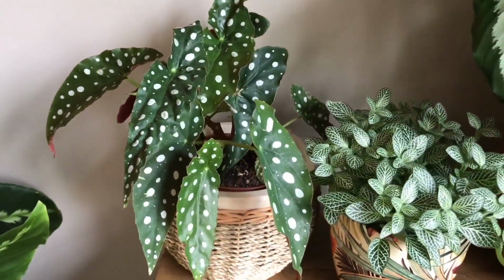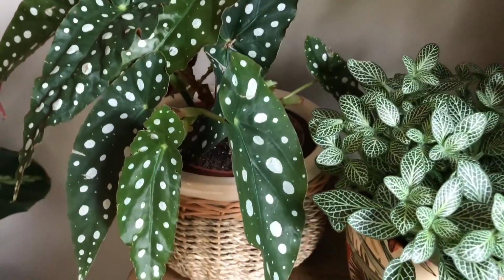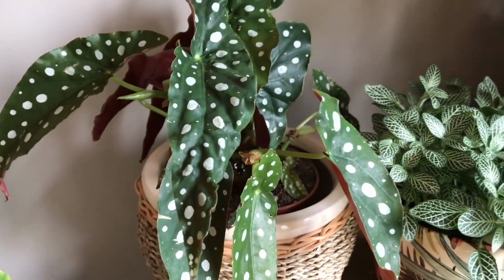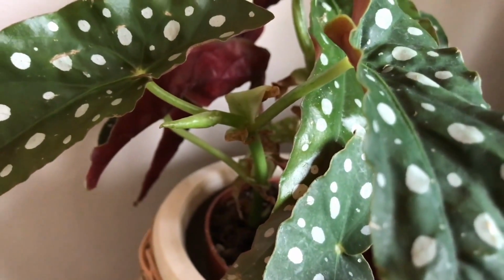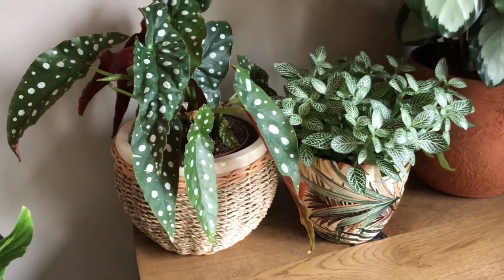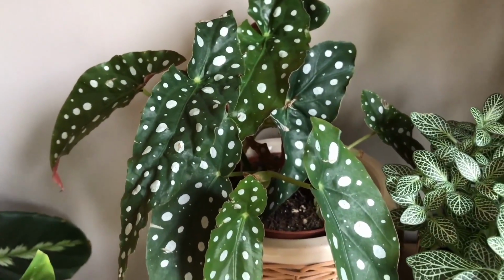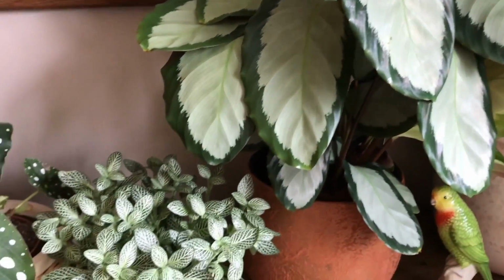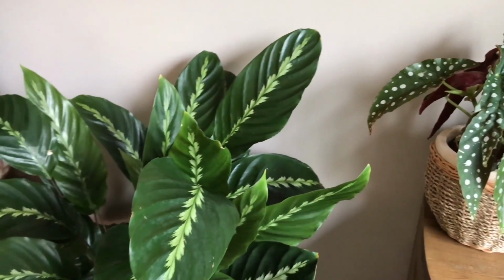Here's my begonia maculata whitei. Hope I pronounced that right. It's grown quite a bit since I've had it. I thought it was going to flower, but I'm not sure. We'll see. I do mist this plant every few days. Same with all my calatheas. They all get misted. I have done a separate care video on calatheas, so have a look at that.